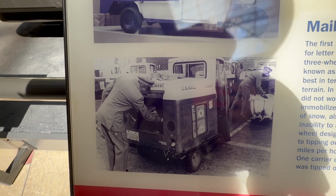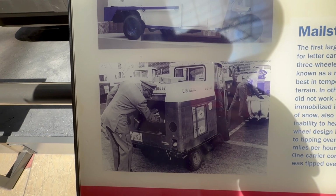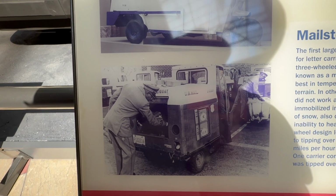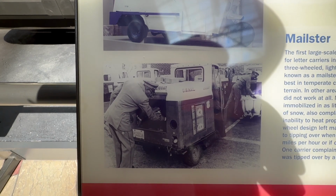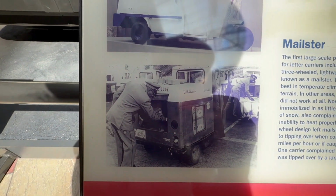Northern carriers immobilized in as little as 3 inches of snow also complained of the vehicle's inability to heat properly. The three-wheel design left mailsters susceptible to tipping over when cornering over 25 miles per hour or if caught in a wind gust. One carrier complained that his mailster was tipped over by a large dog.